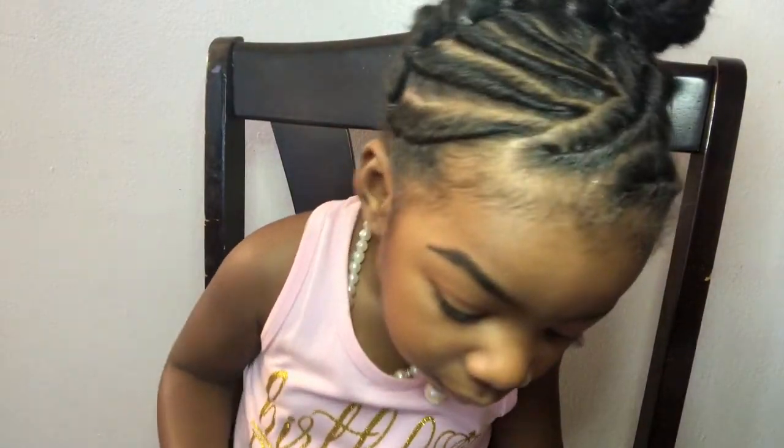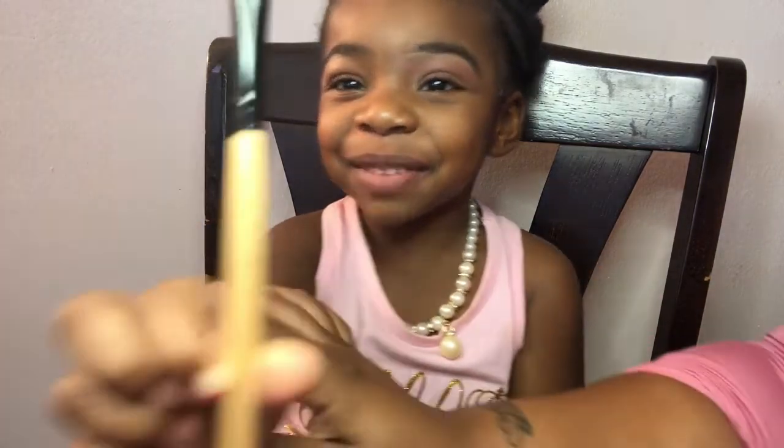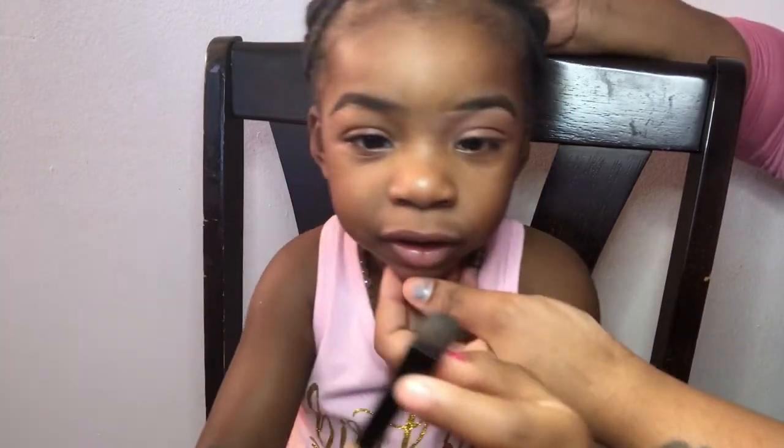Right, let's see now. So now we're gonna do the other eyebrow. I'm gonna do that side now. Show them what brush you're gonna use. This is the brush we're gonna use. We're gonna conceal the other eyebrow. Say we're gonna conceal the other eyebrow.